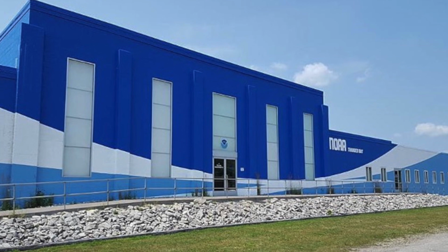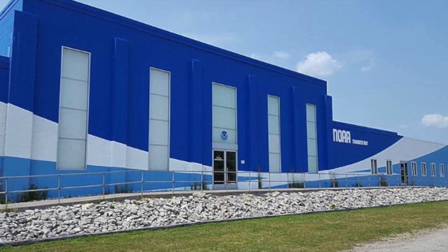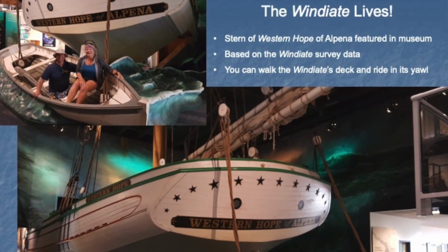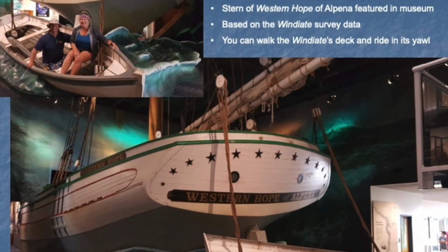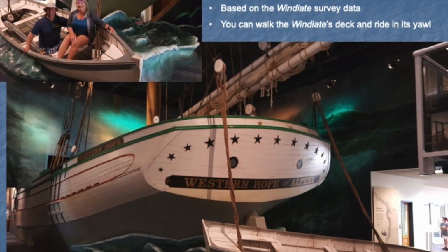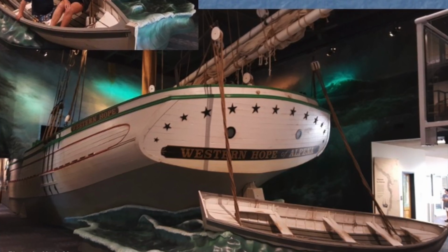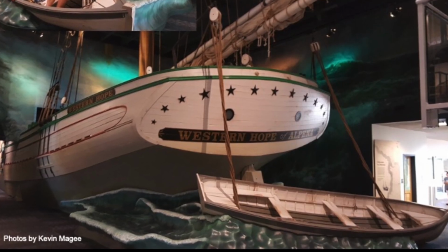This opened in the summertime and a little bit in the winter, shortened hours. But if you go inside in their lobby, they have a ship built, at least the stern. And they called it, I don't know why, the Western Hope of Alpena, very controversial. They should have called it the Windiate because everything's based on the Windiate. Those stars, the portholes are a little different. The lifeboat, the yawl. You can actually sit in the yawl if you want to.